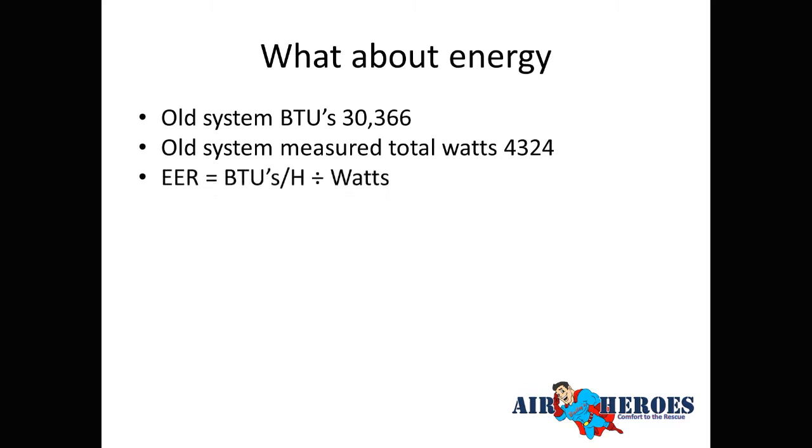SEER, you heard me talk about the SEER. We did a 14 SEER. EER stands for energy efficiency ratio, and SEER stands for seasonal energy efficiency ratio. The SEER I can't measure. That's a computer calculation. It's done with modeling software, so we can't actually measure the SEER out in the field, but I can measure the EER.